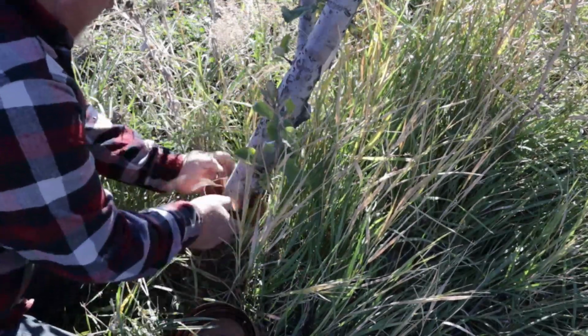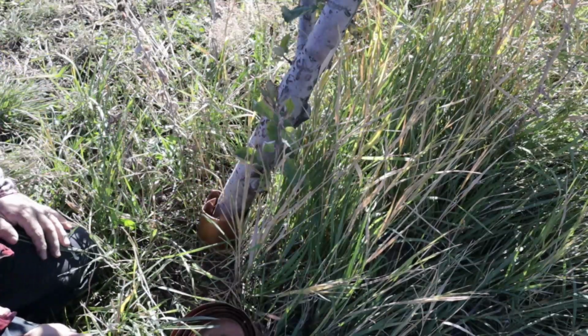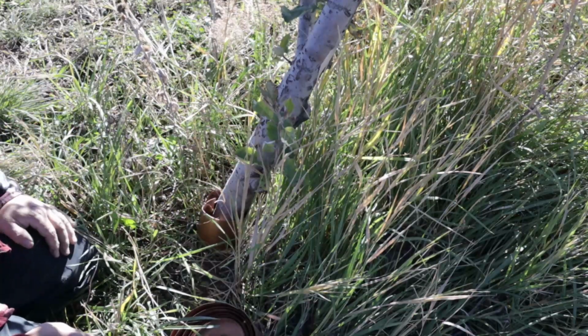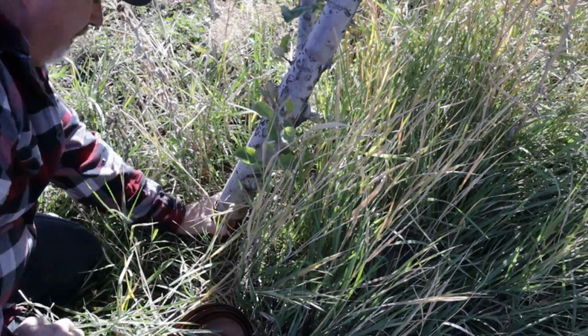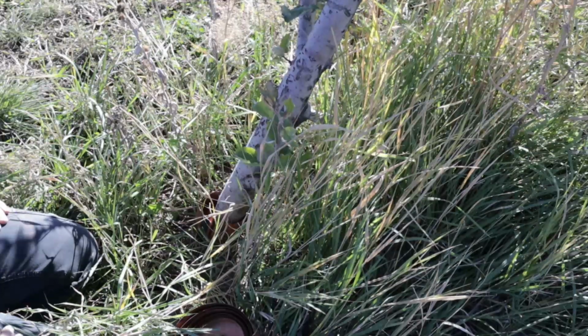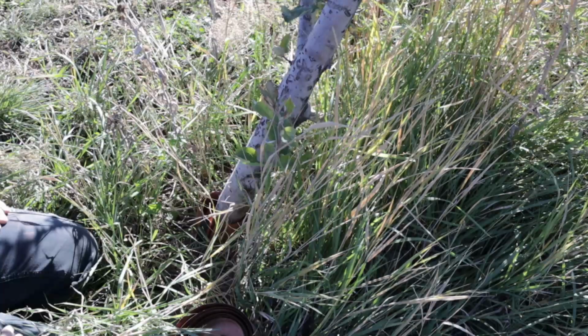Put around this. I want to leave it to where it's minimal what I have to do with it. I don't want to come out here and have to loosen these up all the time. I don't know if that's tall enough to keep those darn voles off of it or not. I think it will. It's worth a try. I know the rubber bands won't last very long. It's my hesitation with using that.